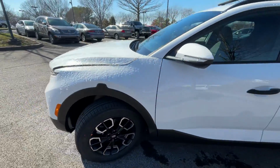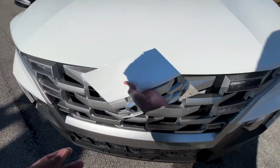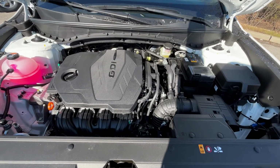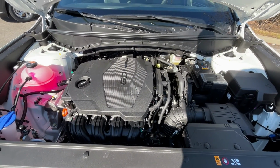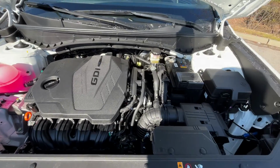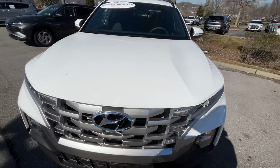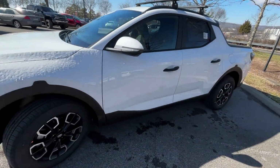I'm gonna put my hood back up. Ears are about to fall off. And there's that 2.5 liter Smart Stream 4-cylinder engine. That hood was heavy. It might just be because I can't feel my hands right now.